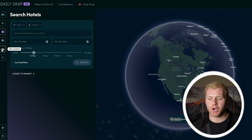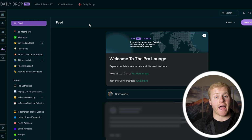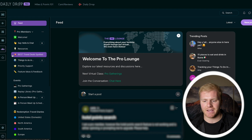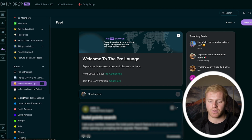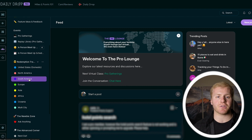Next, we're going to head into the Pro Lounge. So over on the left-hand side here, we're going to click on the Pro Lounge. This feature reminds me a lot of Slack or Discord if you've used any of those before. You can see over here on the left-hand side, we have all of these different channels or lounges. We have a welcome one, say hello, resources, best travel deals spotted, things to do, priority support, pro gatherings. We have travel redemption diaries. We have the newbie zone where you can ask all of these different questions. I'll be very curious to see how this progresses in the future because I think it's going to provide a great space to ask questions and just interact with like-minded people, other travelers.